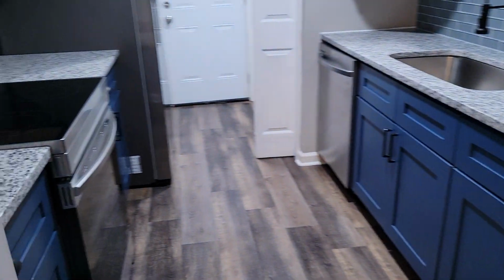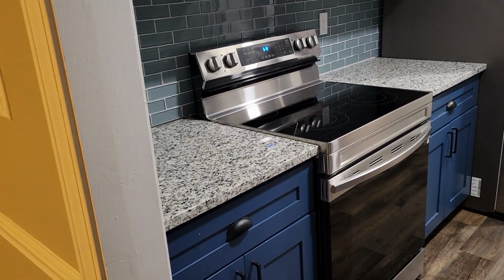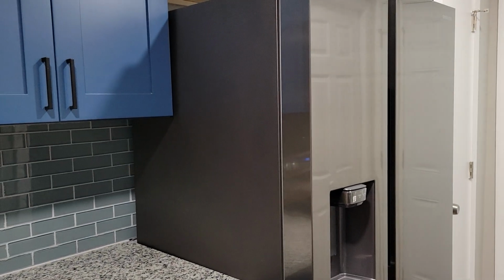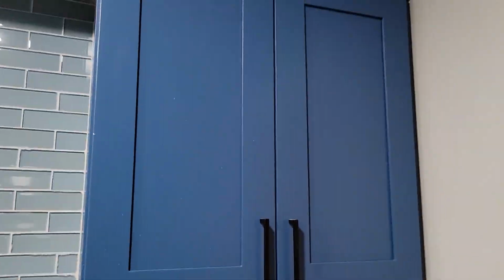There's a nice closet right there. This beautifully renovated kitchen, brand new oven, stainless, microwave, wonderful fridge. This brand new sink. It's great. It's granite. Looks great.